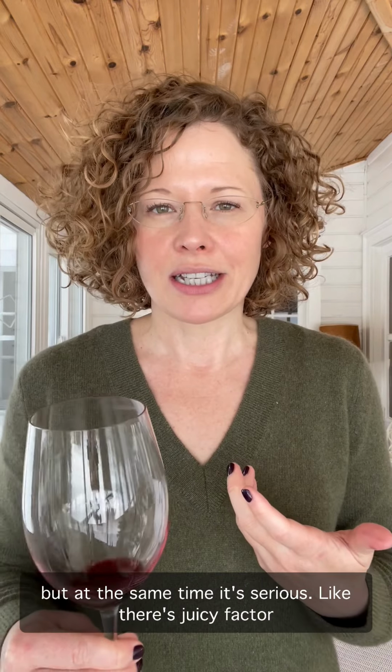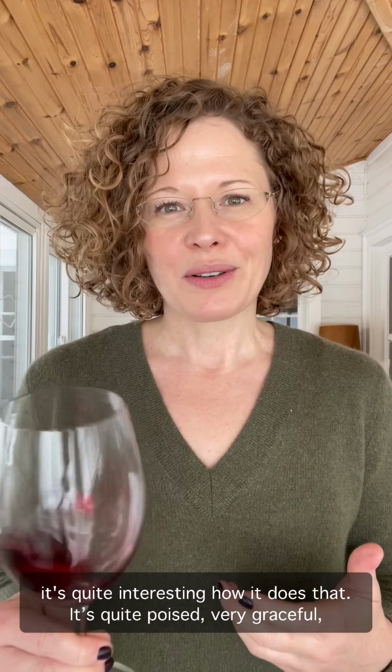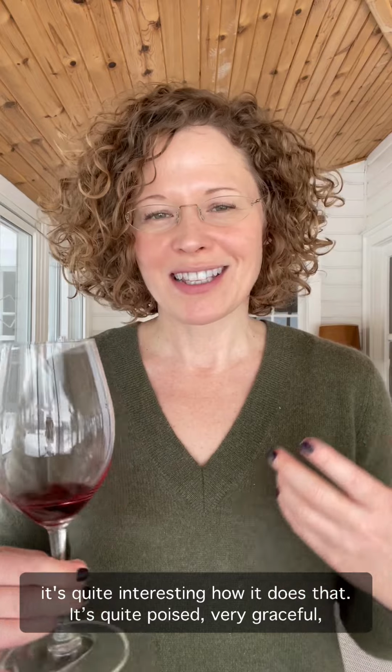But the demeanor of this wine, it has this playful feel about it, but at the same time it's serious. Like there's this juicy factor, but it has some restraint too. It's quite interesting how it does that. It's quite poised, very graceful.